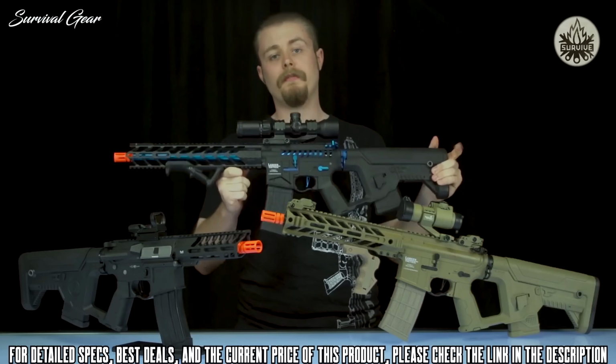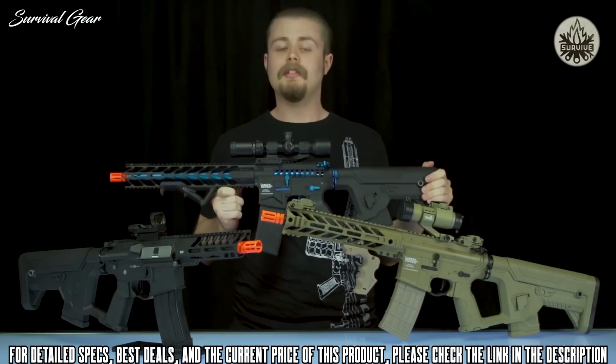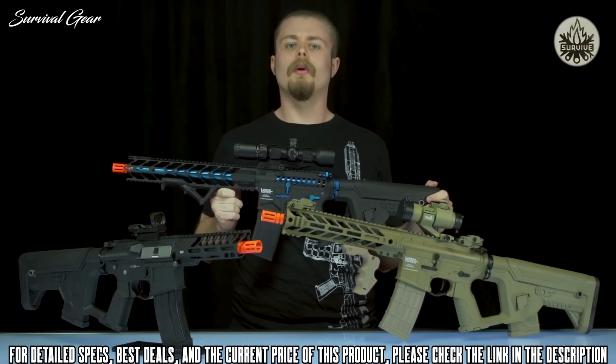Now the Enforcers look fantastic and feel great in the hand, but looks aren't everything. Let's head to the range and see how they hold up under the chrono.